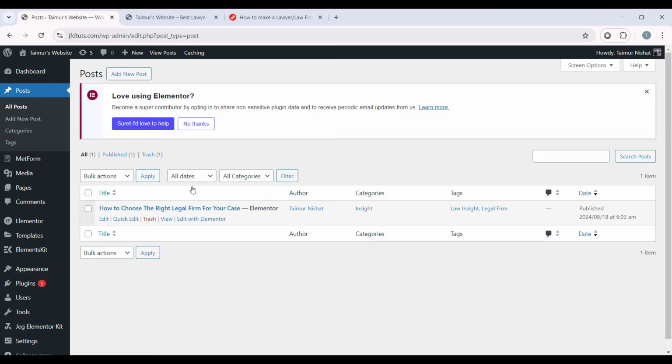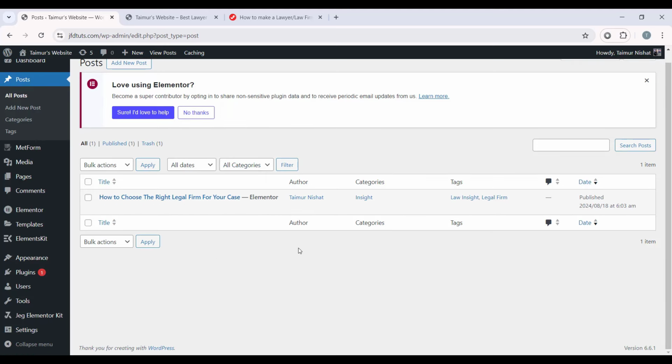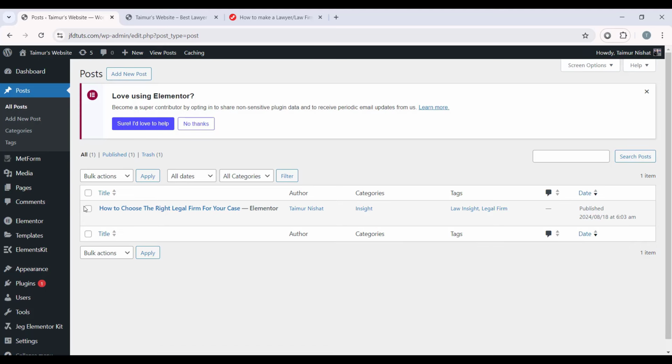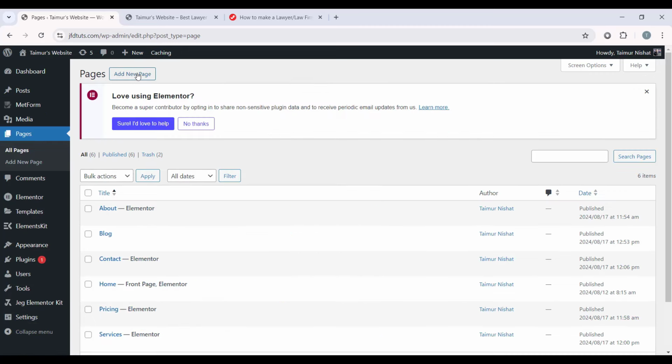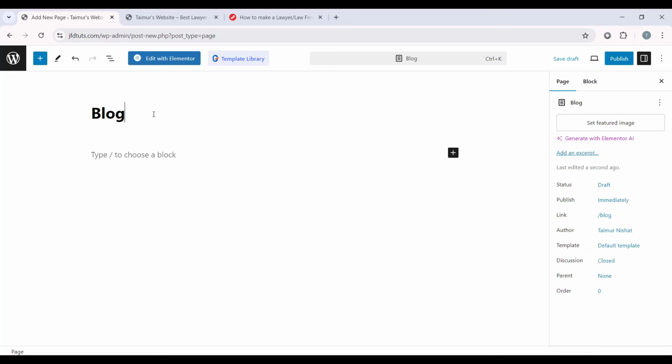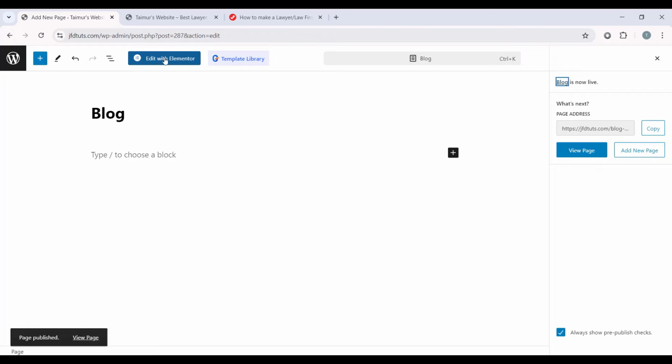Alright, so here we're just having one post. Now I'm gonna quickly make more posts here. Alright, I have added all the posts here. Now we want a page where we can show all the posts at once. So for that, we will create our blog page. So let's go to the pages and add new page. Then let's rename this one blog, then publish, and of course open it with Elementor.